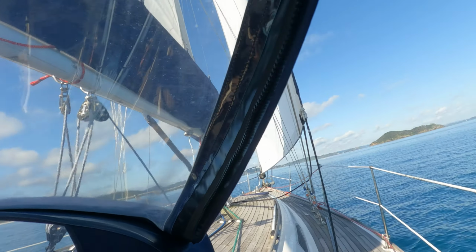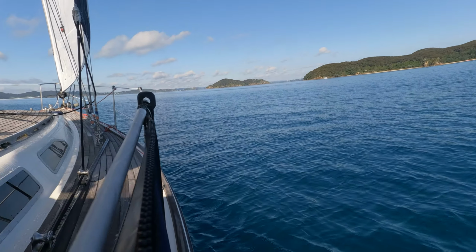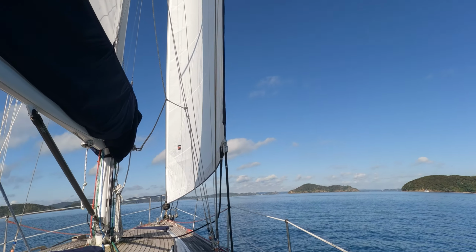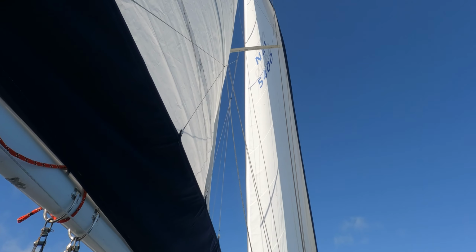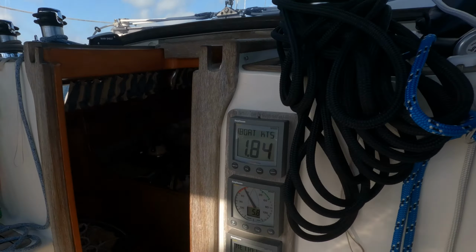Check this out. Really calm morning. And we've obviously got all the sails up and it's just a little bit more wind coming through now, but it's very light conditions, so yeah, all going well.